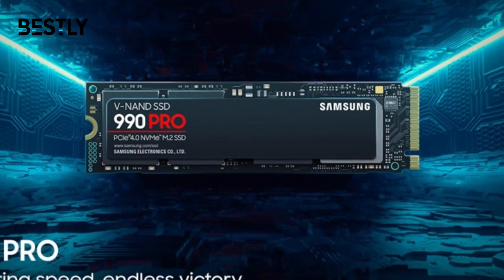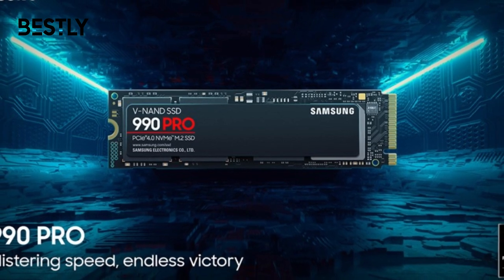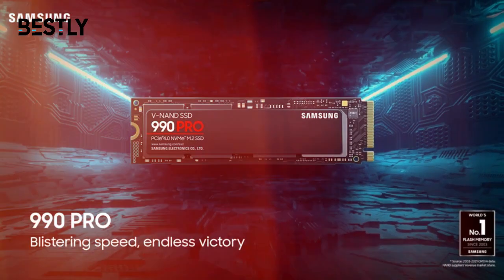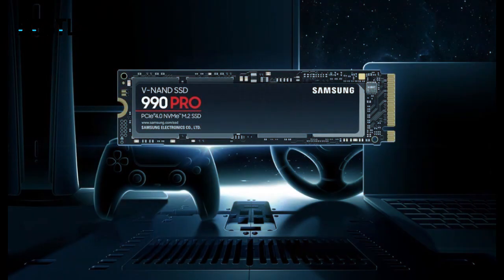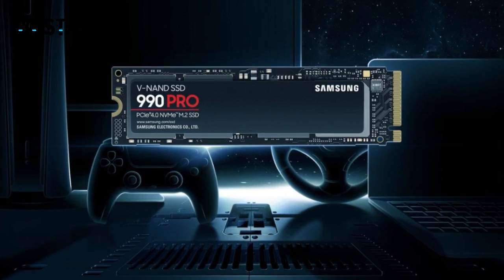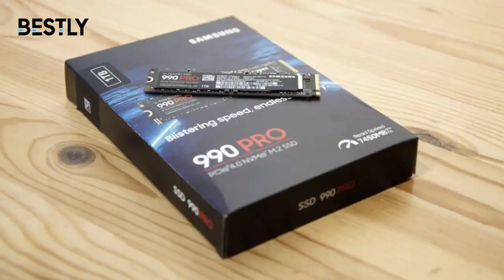4 TB has become a more attractive capacity point for SSDs as time has gone on. While there are now many options available, most come with compromises of one sort or another. You may have to settle for QLC, a weaker controller, no DRAM, unreliable hardware, etc. This is not always a big deal, especially if the drive is intended to be a secondary gaming drive.